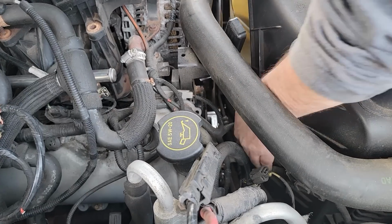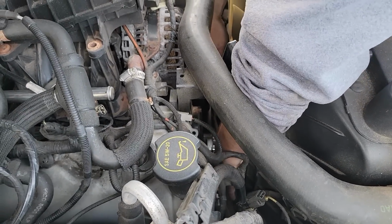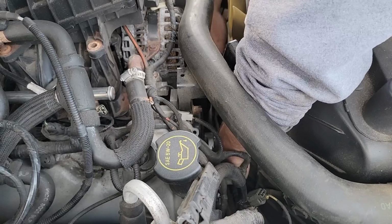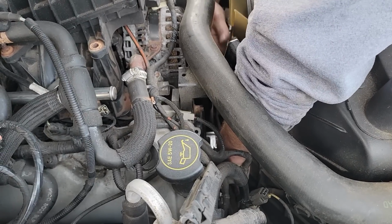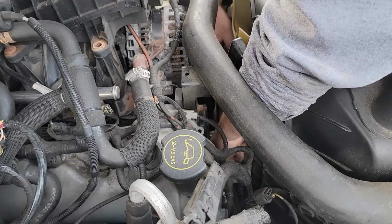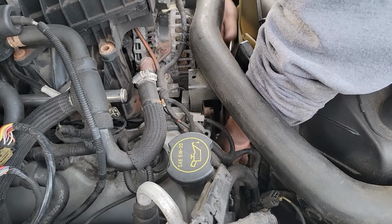I don't remember what my day started as, but I'm pretty sure there were some things I was supposed to be doing, but I can't remember now. Well, we had some running to do, and then we're going to work on the mini truck. Yeah, we're going to work on the mini truck.